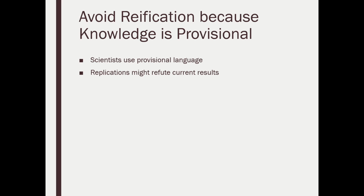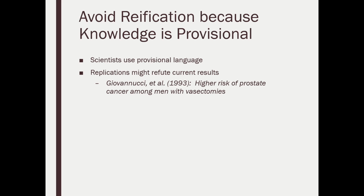So always remember that scientists recognize that all knowledge is provisional. We use provisional language such as "it appears as if," "this data suggests that." We use that kind of provisional language in our reports because we know that all it takes is one piece of evidence to show us that all the stuff we said is wrong. Replications might refute current results. Back in the early 1990s, a researcher reported that there was a higher risk of prostate cancer among men who had had vasectomies, and people were really freaking out about it. They were like, oh no, should I have my vasectomy reversed? And doctors were coming on the news telling people, just because they saw this correlation does not mean that the vasectomy caused it, and relax.